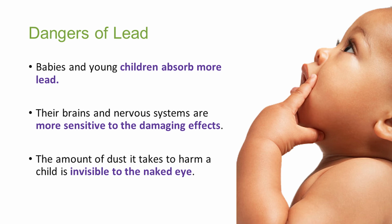But let's step back for a minute and remind ourselves why it matters if children are exposed to lead and why your role as a child care provider is so important. Lead is particularly dangerous to children because their growing bodies absorb more lead than adults do, and their brains and nervous systems are more sensitive to the damaging effects of lead. And it doesn't take very much lead dust to create harm.